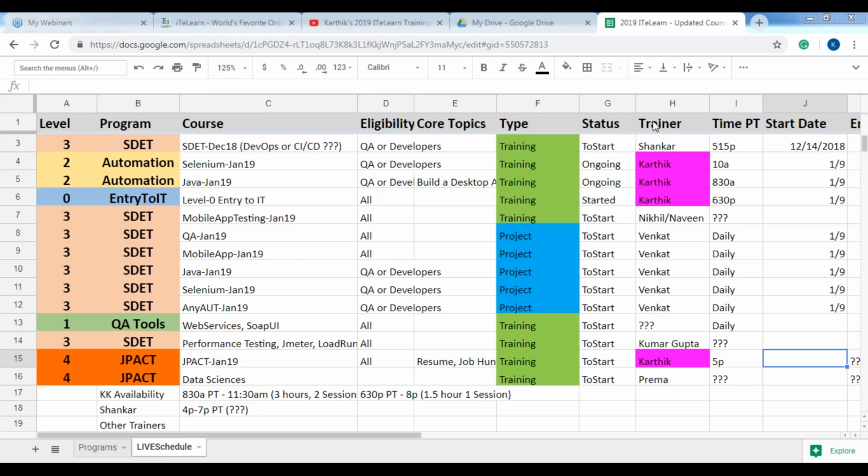I'll see you back. I have the Selenium live trainings. So some of the members that we were finishing towards the end of last year, we will restart that and finish those 1-2 leftover sessions. And from entry to IT and JPACT and so on, we're all out here.